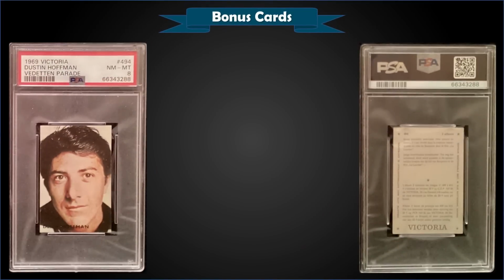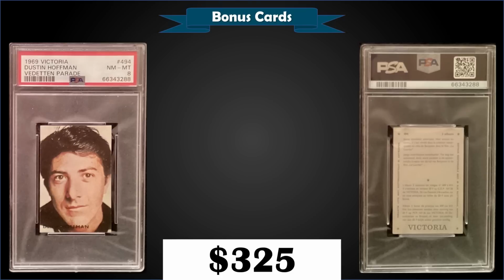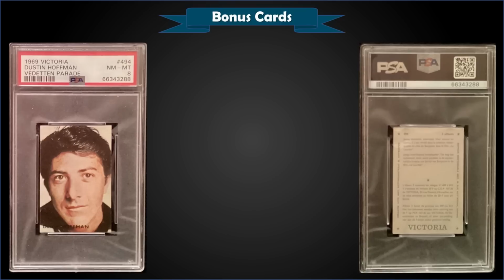From 1969, Victoria Vedette Parade, we have a Dustin Hoffman graded PSA 8. That was a fixed price sale for $325. It is a pop of only 2 and a near mint 8 slab, and there's none graded higher.